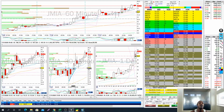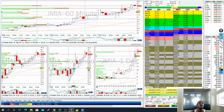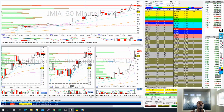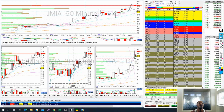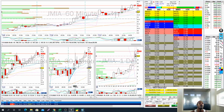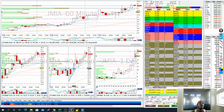So I take an entry here at 14.17 with the stop back here at 14.01, which is the low of this 11 a.m. candle. Get a pop and I sell my first piece up here at 14.56. And then somewhere around the 14.50 level, this thing just sold off really fast. I could barely get to my hotkeys.